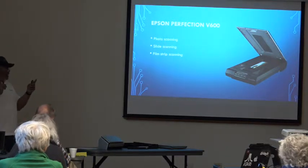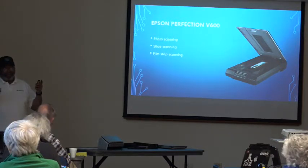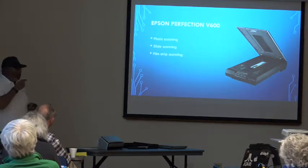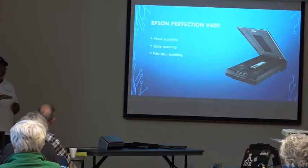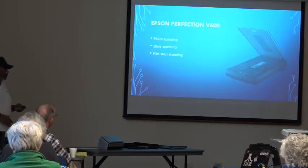Back in the old days when we had film strips and the old film camera, whether it be 136 or 126 or whatever, 110. You can put them in these little holders, and it will take that film and scan it into a digital file. It will look at the separations in there and scan each individual picture separately.